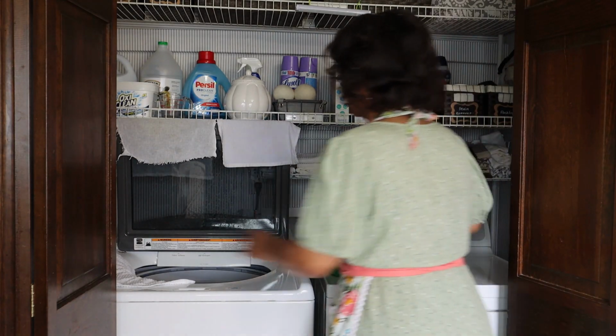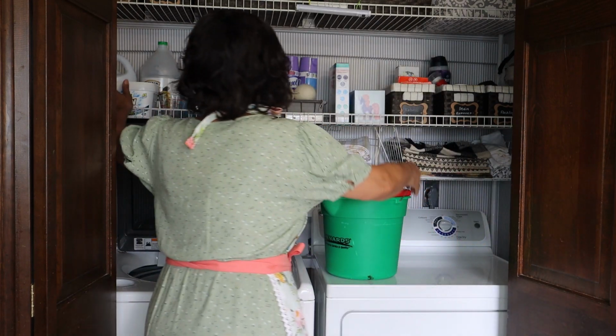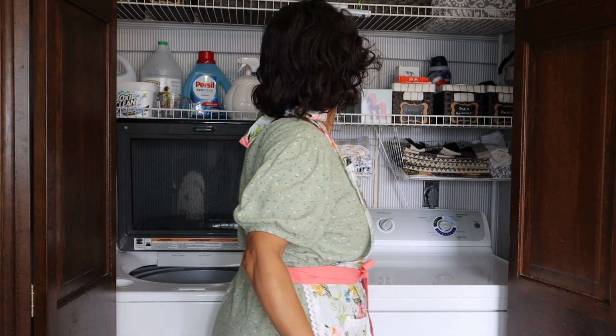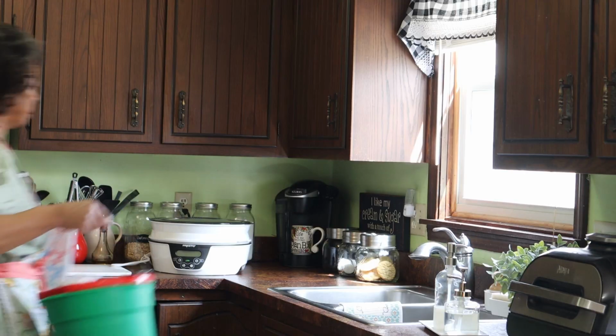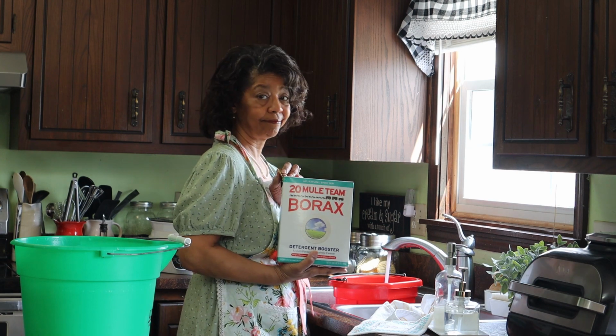And then on to laundry. Today's laundry load is my kitchen towels and dishcloths. They need a little brightening, so I'll soak them in a solution of borax and water.